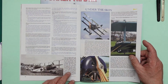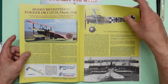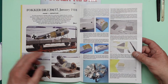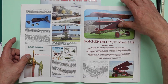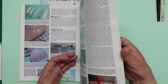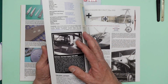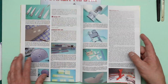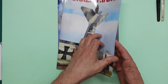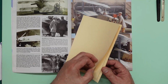And you read all that in there and it tells you all about what happened. And there we go, there's a Rodin kit. And as you can see, fantastic book. Well worth having if you're a Fokker DR1 fan, because it's all in there. So there we go. And then if that's not enough for you, they did a volume 2 with Ray Rimmel and Richard Alexander.